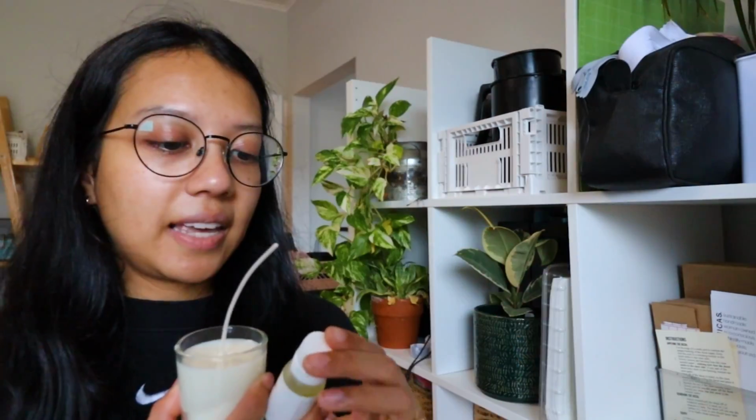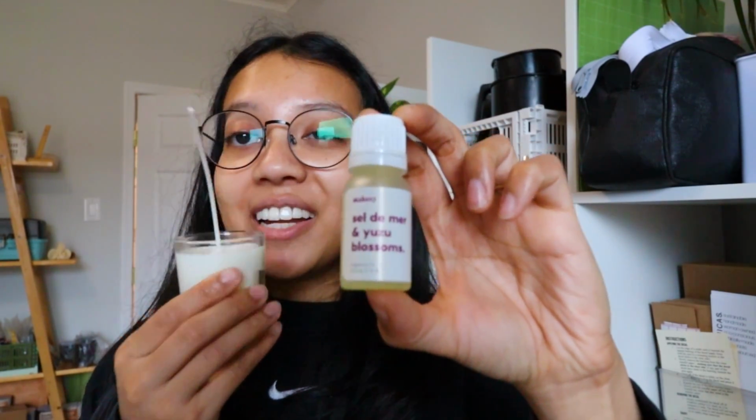This one is the yuzu, I believe. Yes, this is Sel de Mer and Yuzu Blossoms from Makesy, and it smells so strong. Very sophisticated, unlike any of my other scents, so this one will be in some sort of collection coming up. Maybe a romantic collection for Valentine's Day. Do I have time to put something out before Valentine's Day?